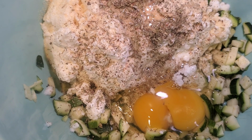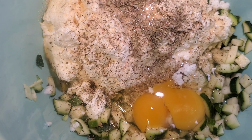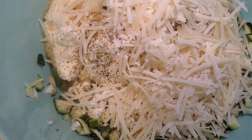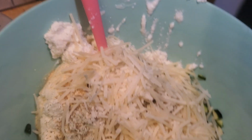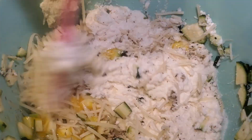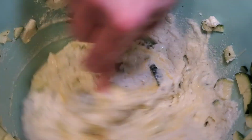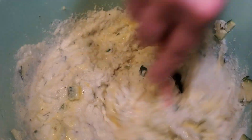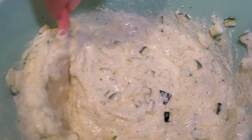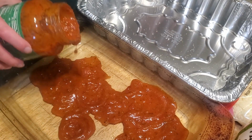And then I like to add in some Parmesan cheese right to my ricotta mix. So I'm putting a big handful of Parmesan cheese. And I'm going to move that up so I can mix. And remember, it's going to be a little bit wet because I have the zucchini in here, but I am using no-bake pasta, and it actually can take the extra moisture without making it too watery. So that's the plan. That's my ricotta mixture.